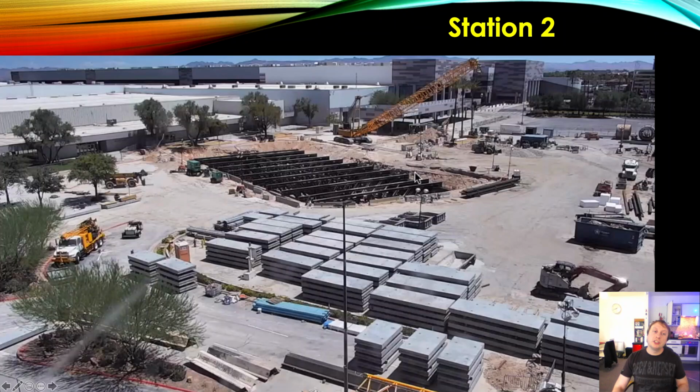Station 2 is the most complex of the build, however it is also the most interesting, because I believe that in the future this is how the majority of the big stations for the Boring Company will actually be built. So, excavation has taken place. They've excavated in and around the existing tunnel linings which are in there. They have then been broken down and removed out of the excavation.